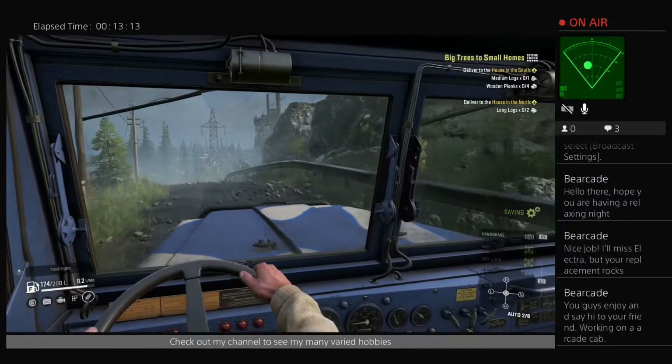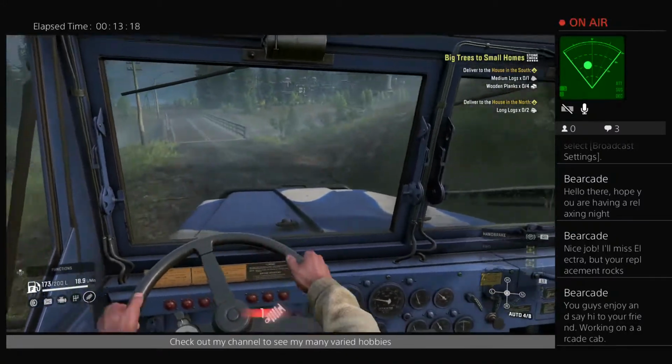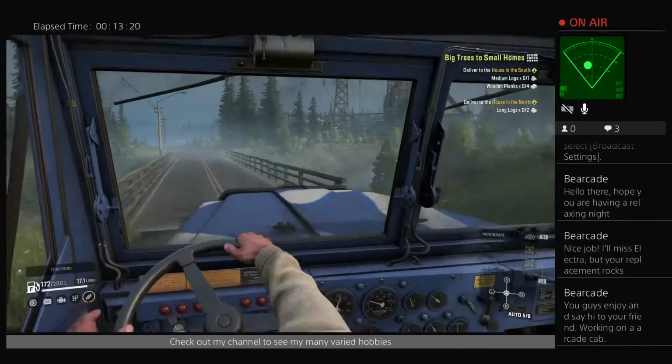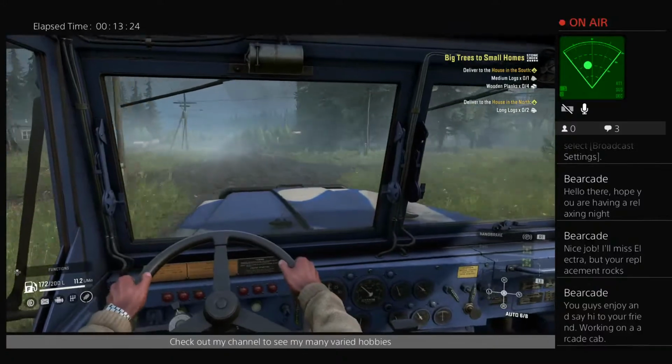Coming to the first big mud spot here, and with this truck. I've been through it with other trucks. Cool. Going to the log station.